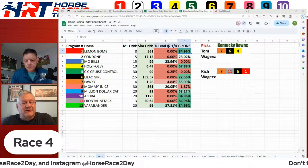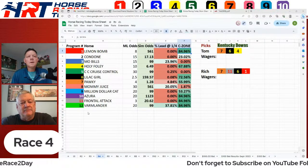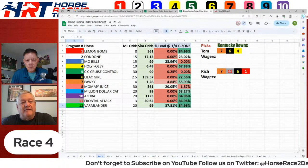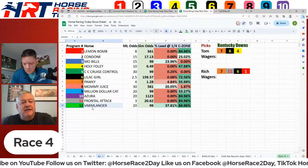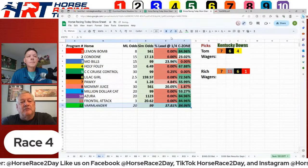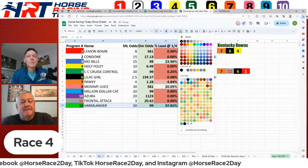6, Lilac Girls next. Reasonable effort last out at 1 mile, second by 3/4 of a length. Maiden win was on the all-weather at 6 furlongs at Turf Paradise. Not Turfway, I'm sorry. She's been competitive in all but 1 race. And that was a 7.5 furlong race at Gulfstream.